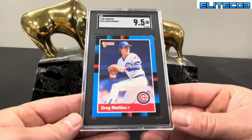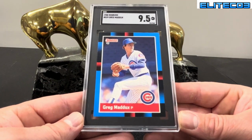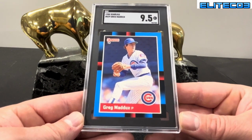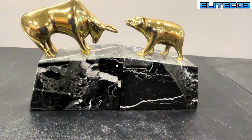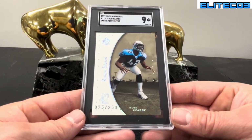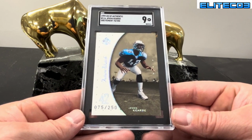Maddux Donruss 88. So this is the second year in Maddux. The mustache is gone from the 87. Javon Kearse. 250 print. That's the excitement. Of course, the super excitement's the 225.